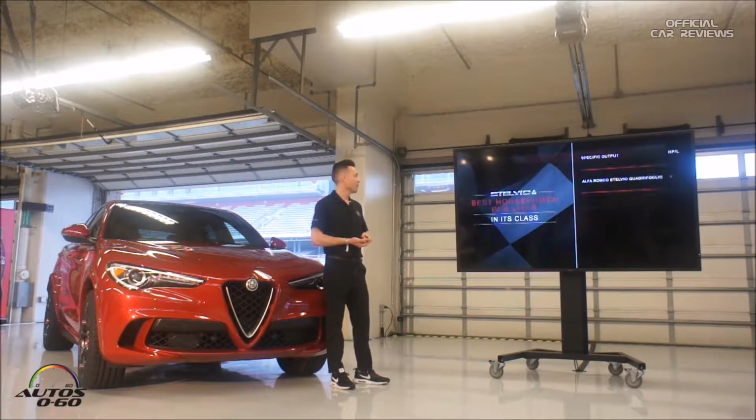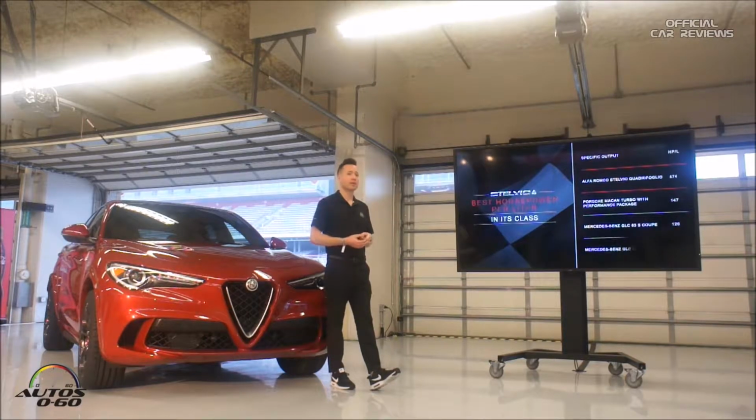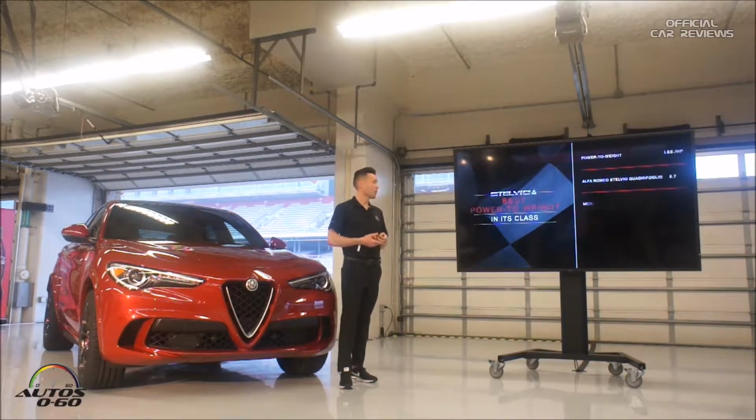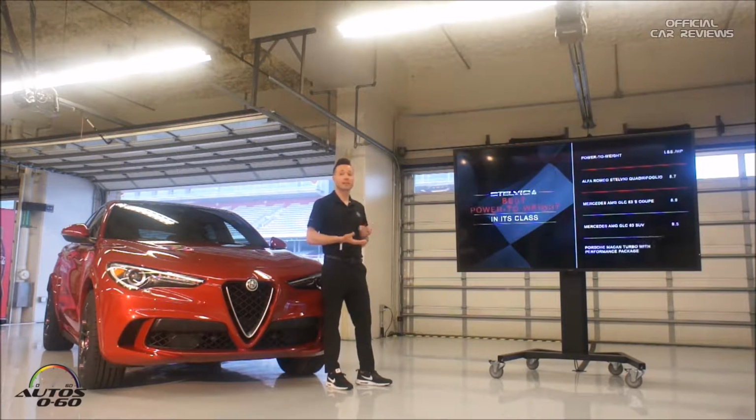If we look at horsepower per liter, again, we're best in class there. You can see the other Germans up here on the board. Putting that into perspective here, that's more horsepower per liter than a Nissan GT-R Nismo, a Lexus LFA, or an Audi R8 Spider. Power to weight ratio, best in class again compared to our German rivals. And that's better again than, say, a 911.